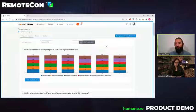You can also do 360 surveys, 360 evaluations, and you can create custom reports for these 360 evaluations. Here we have some input before because there are different complex dimensions that we have to create. But after we create them, you are able to run it when you need it.